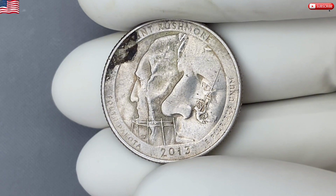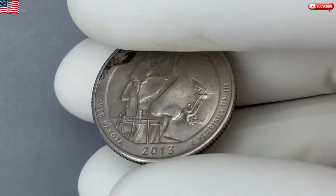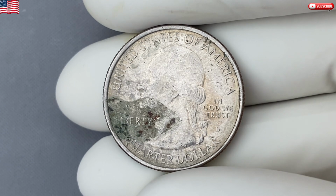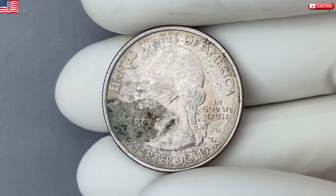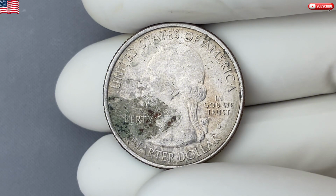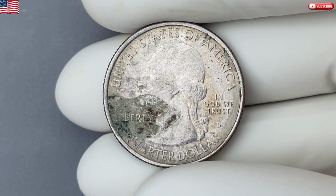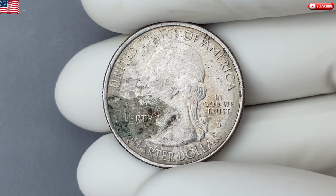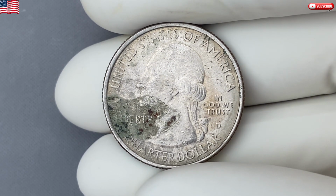This design made the 2013 Mount Rushmore quarter instantly stand out. But beauty isn't the only thing that makes a coin valuable. What really gets collectors excited are the rare quirks, those unintentional errors that happen during the minting process. And believe it or not, the 2013 Mount Rushmore quarter has a few surprises up its sleeve. Let's talk about what makes some of these quarters so incredibly valuable.